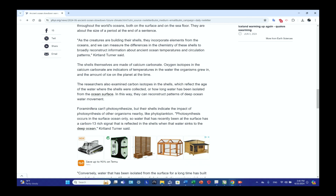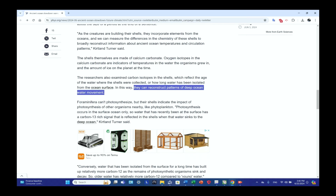They also looked at the carbon isotopes. And what they specifically look at is the C13 to C12 ratios. By looking at that ratio, it reflects the age of the water where the shells were collected, or how long water has been isolated from the ocean surface. In this way, they can reconstruct patterns of deep ocean water movement.